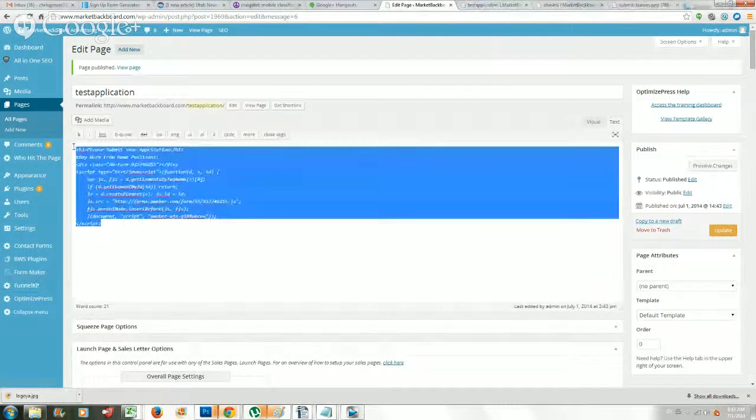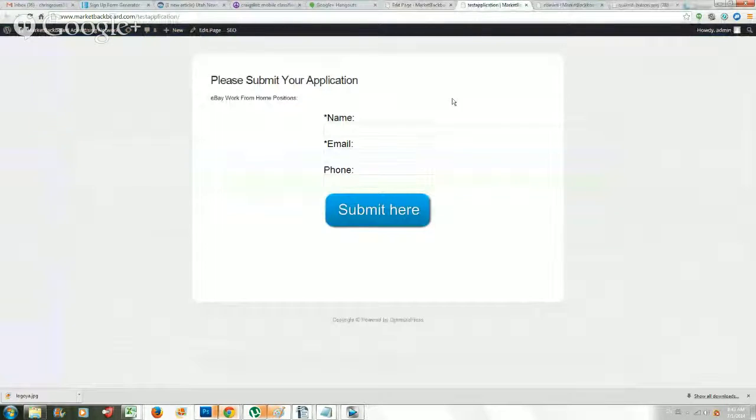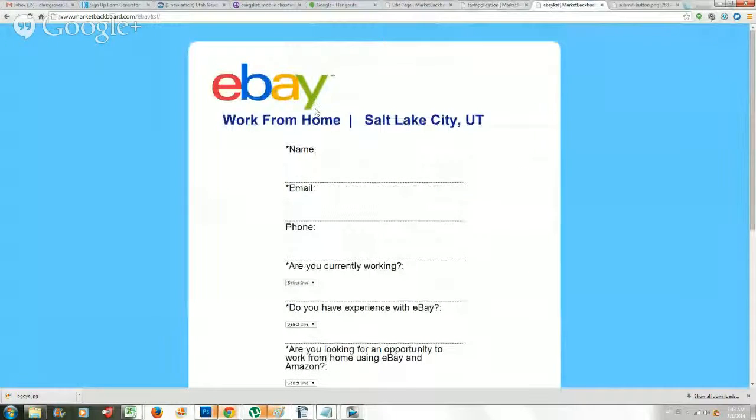I mean, look at this. Look how easy the code is. And there's my application. Obviously, the ones I did here have color in the background, have the logo, Salt Lake City, Utah. I'm actually getting people. I'm actually meeting up. I want to share that with you. I posted this yesterday. I'm actually meeting up with a couple of people today, my wife and I, in Salt Lake City, because they're very interested. They know it's not a job.